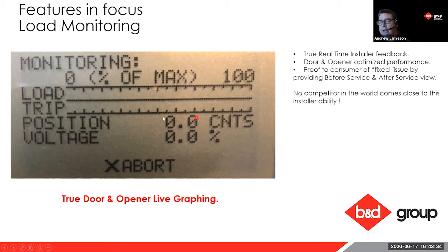So press the remote and there will be a count here. And that will be from fully closed, that will be how many millimeters up from fully closed is where your problem is. So you can identify and triangulate the issues as well. Very powerful information available to the installers now.